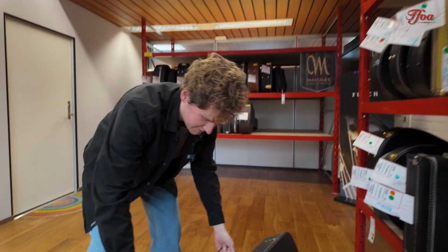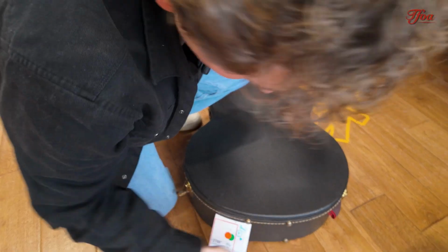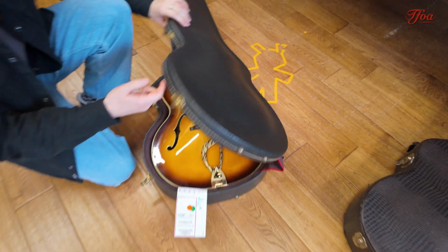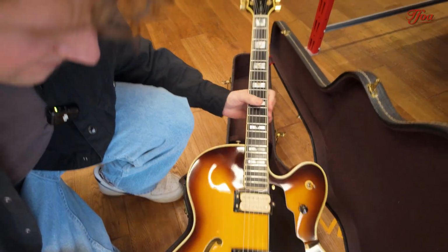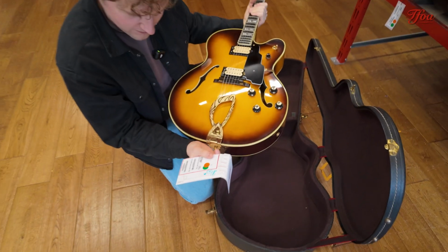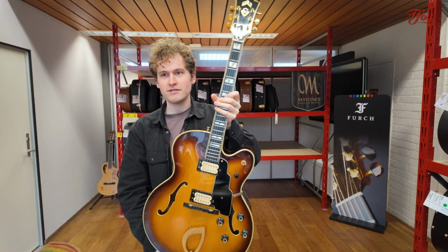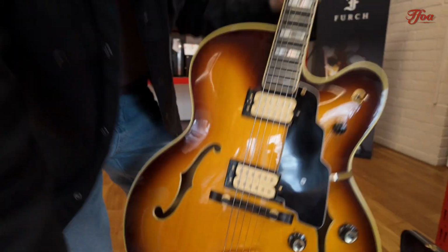This is a Guild. This is an X500D. I don't think I've ever heard of that model, but let's have a look. Interesting. I think it's a weird look to have these uncovered humbuckers on an archtop. What do you think it resembles? Maybe like a Birdland or something like that. Yeah, possibly. Birdland-esque. Tailpiece here is pretty interesting.